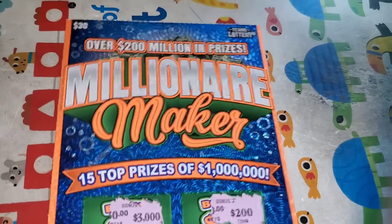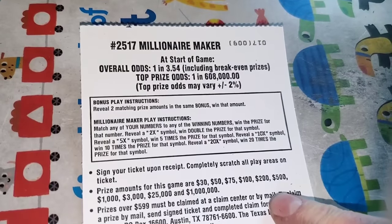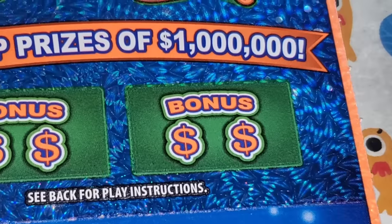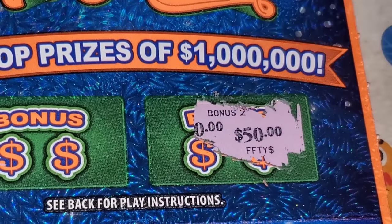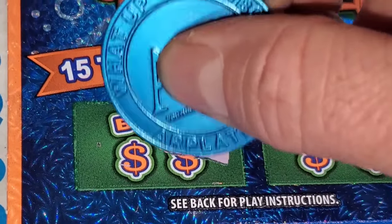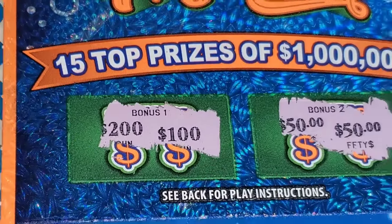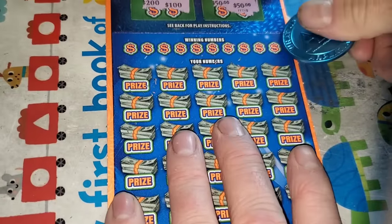Man, oh man. Millionaire maker. 14, 15, 16, 17. One in 3.54, 210, 25, 10, or 20X. Two matching amounts. Maybe. Could be. Oh, it is. $50 there. Can we add to it? Love that. Oh, not quite. Okay. All right. Let's see if we can get anything else.